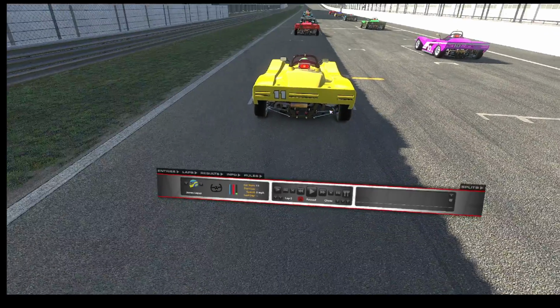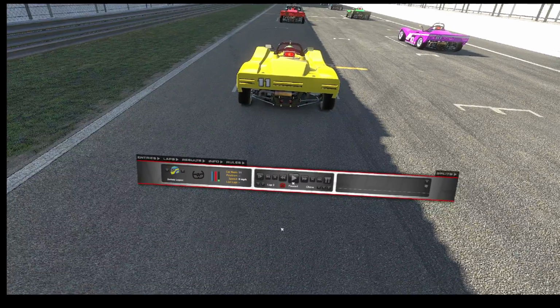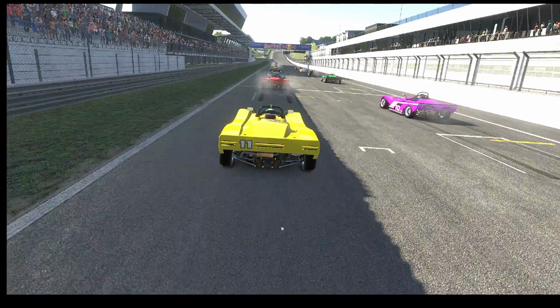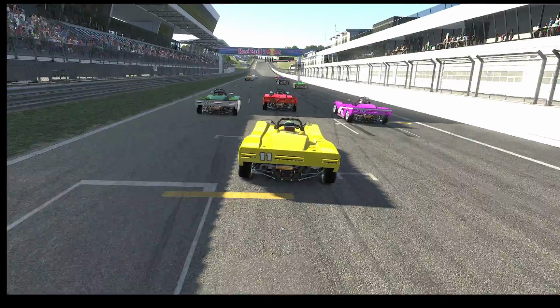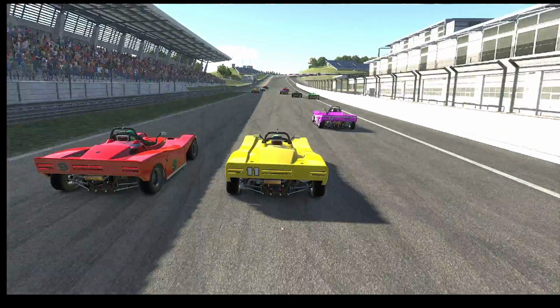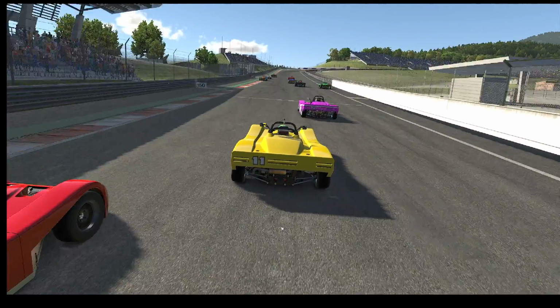Okay, so today we are at the Red Bull Ring. We're about to start the race, and here we go. I'll try to not make this too jerky here. Trying something a little bit different with the camera recording.